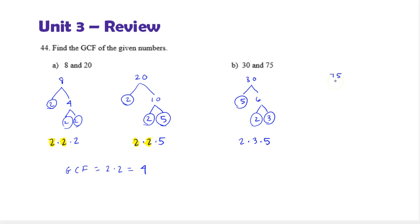Now let's do 75. 75 is 3 times 25. Again, it's also divisible by 5. You could use that. 3 is prime, so I circle it. 25 is 5 times 5, which are both prime. So 75's prime factorization is 3 times 5 times 5.